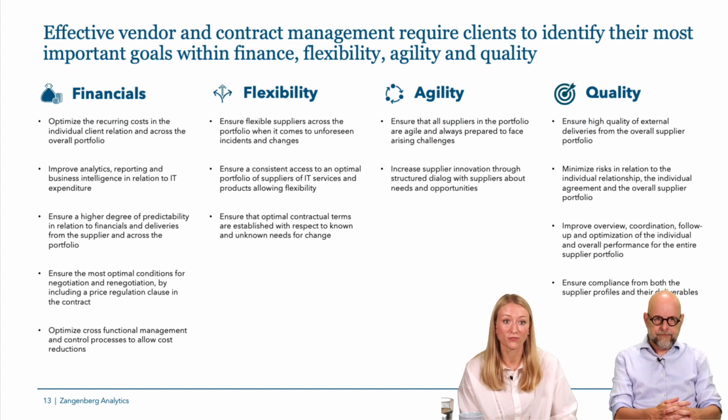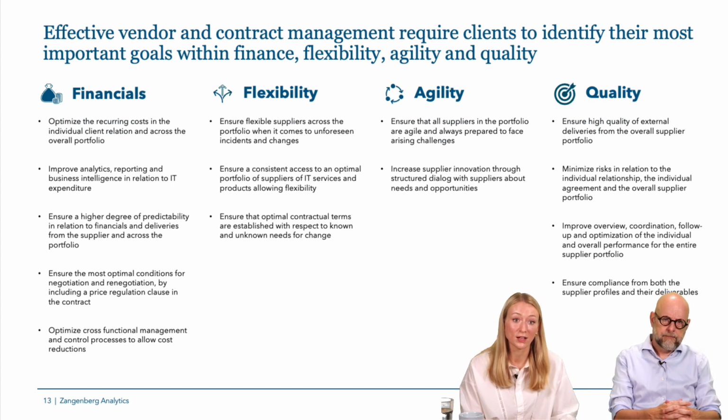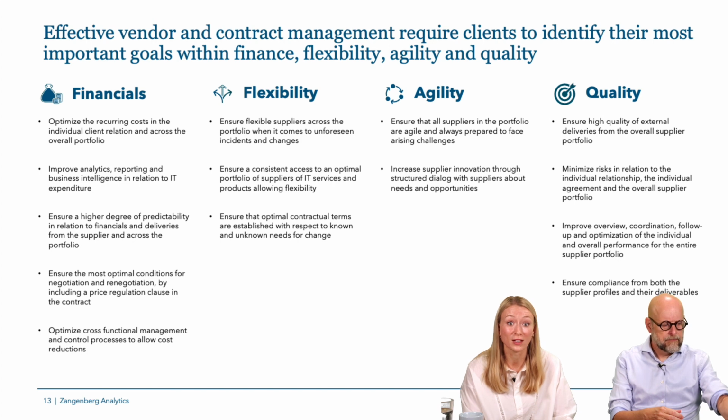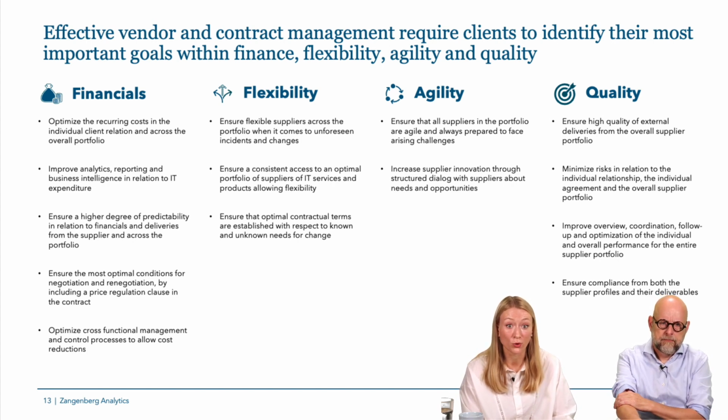Yeah, so effective vendor management contracts actually require you to identify your most important goals, where we have some goals here within the financial, flexibility, agility, and quality, where in the financial it's optimizing the recurring costs in the individual client relationship. You improve your analytics, your reporting, your business intelligence. You ensure yourself and your organization a higher degree of predictability in relation to the financial and the deliveries from the supplier and across the portfolio.